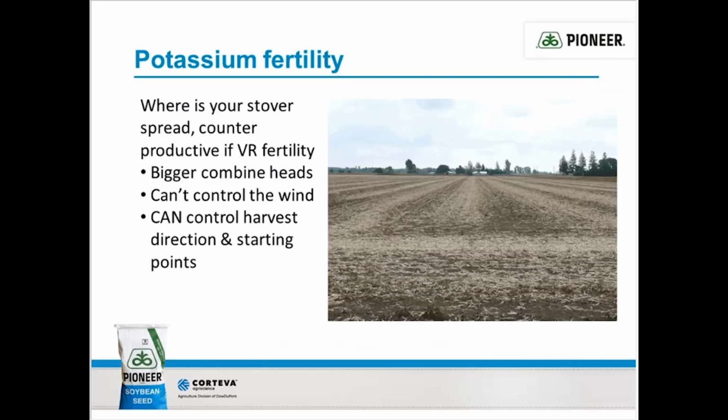I bring this up because too many times we drive down the highway in the fall, and what do we see? We see paths we can pick out right where the combine drove. We see the swath. It's laying, and the head was 45 foot, and the stover behind it is spread about 25 feet. And at 75 pounds an acre of potassium in that stover, your combine not only is a combine, but it's a fertilizer spreader at the same time, especially for potassium.